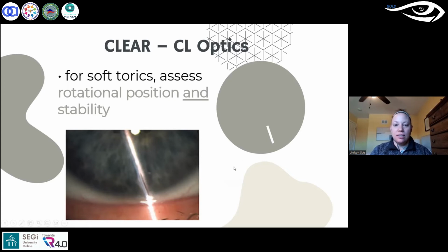Certainly, centration is an issue. And if you have a decentered lens, yes, your vision will be poor. But I would beg to differ in that if you put a soft toric lens on your patient, one that comes off the shelf out of a package, the chance of that lens decentering enough, like totally off the limbus, to affect the optics is probably pretty small. Most soft toric lenses have a large sagittal height. They're very compatible with different eye shapes. And that's probably not the first thing that I'm going to look at in terms of vision.